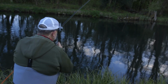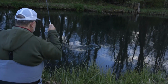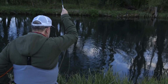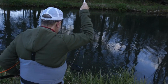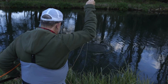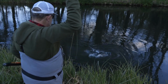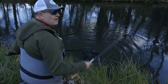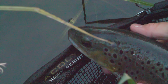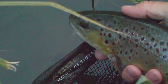Now, I'm using a 3-weight rod here and just 3lb tippet, so I don't want to pull too hard, and I'm also not going to stand up to land it because I don't want to spook anything else that's feeding in that little area. But just try and turn the fish's head, get it up to the surface, and he's ours. Fantastic. So here's my prize, a perfect little river Test brownie, which is going straight back into the river.